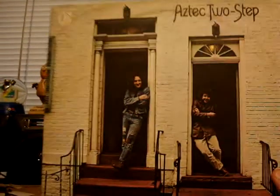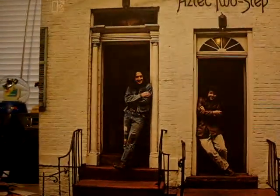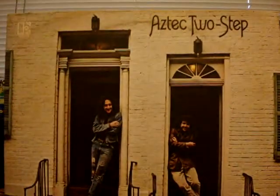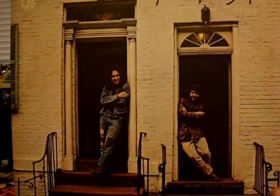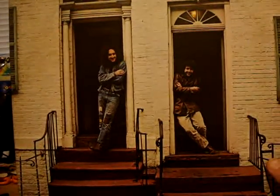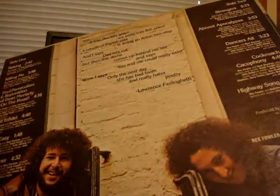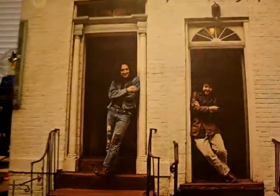This kind of looks like a Crosby, Stills, Nash record cover, but this is Aztec Two-Step. I know nothing about them. They're on Elektra. And again, this one actually was in pretty good condition. Yeah, this was in good and playable condition, so somebody must have not liked it. And that's from 72 as well. This one probably is also from 72. Yeah, I got a lot of 72s. I liked 72, I guess.